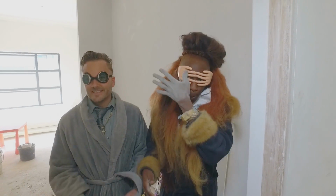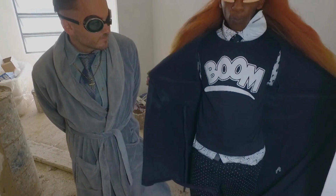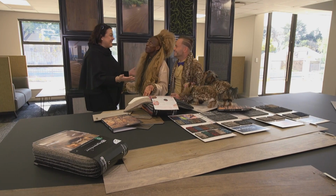Construction attire to block the dust from our eyes. This is to make sure when I go out after this, it's boom! Yeah. My high point was winning, especially when the money was there. We won!